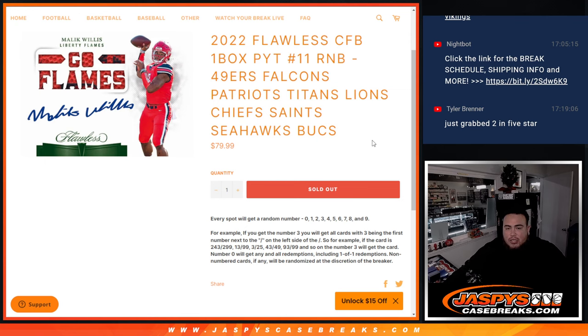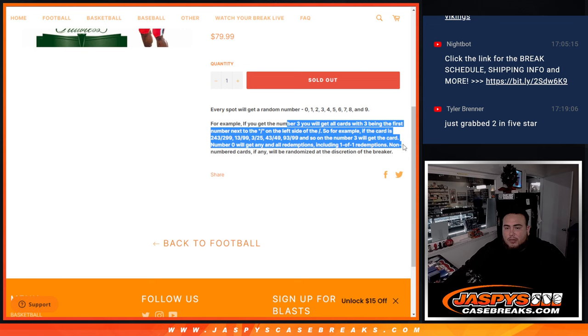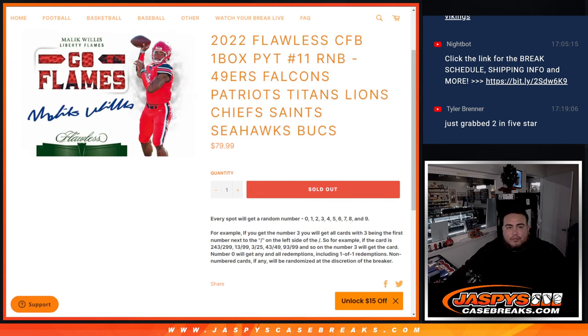Every card should be serial numbered, so the way they're distributed, if any of these teams hit, will go by the first number on the left side of the serial number dash. And, of course, there's your examples there.